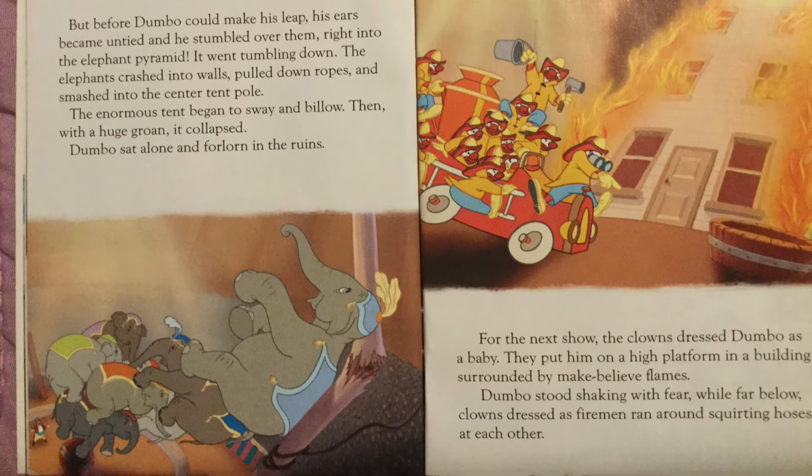Dumbo sat alone and forlorn in the ruins. For the next show, the clowns dressed Dumbo as a baby. They put him on a high platform in a building surrounded by make-believe flames. Dumbo stood shaking with fear, while far below, clowns dressed as firemen ran around squirting hoses at each other.